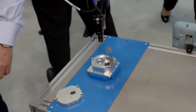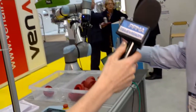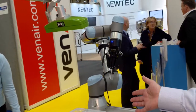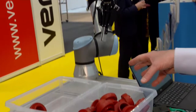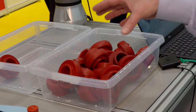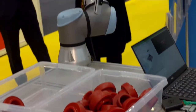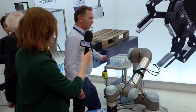Then on the right-hand side here, if we can get a chance to go across to have a look. It's just looking at the products at the moment, but it's running earlier. We're doing 3D picking. So it's another vision application where we're picking products out of a box. If we move across to the industrial mobile industrial robot, you can see.